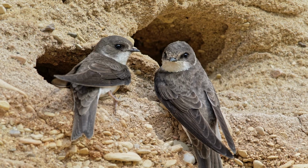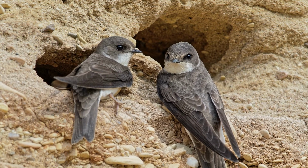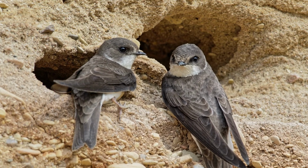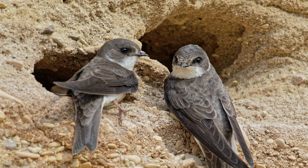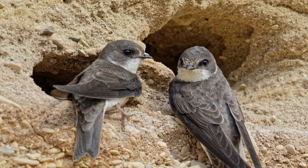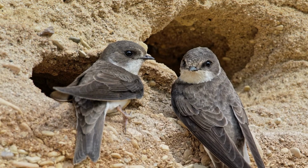The male and female will both dig a tunnel, creating a chamber at the end where they will nest. Nesting sites will often be used year upon year. As they often use active quarries, they are protected so workers will leave them to go about their business.